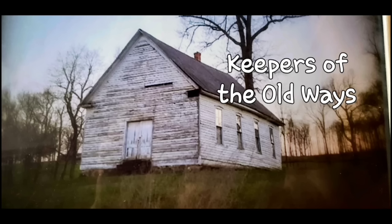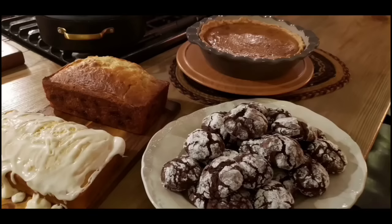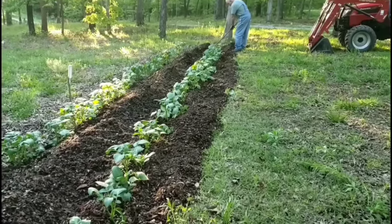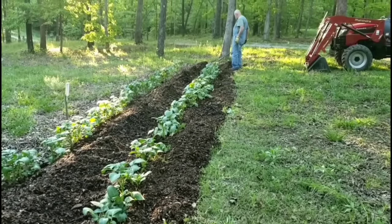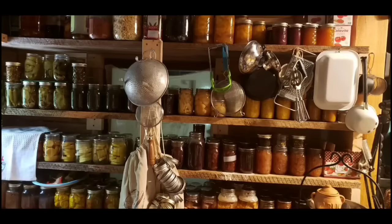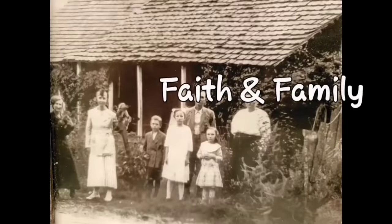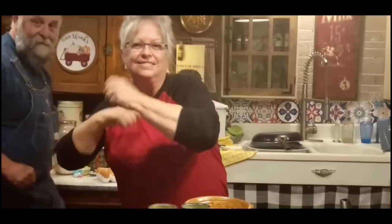Keepers of the old ways, but accept some of the new. We love to cook and we love to eat. We love to garden. It's in our blood. It's how we stay sustainable and fill our pantry. We do a lot of canning and preserving. We live a sustainable life. We love our family. We work hard. And every once in a while, we like to dance. So y'all join us.